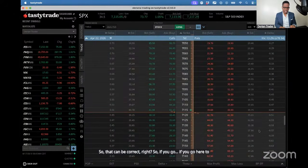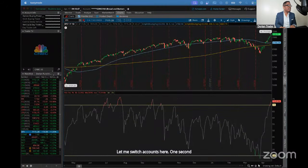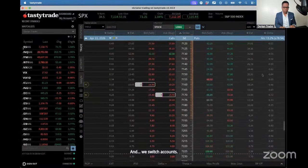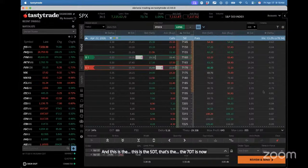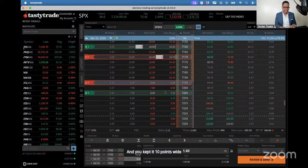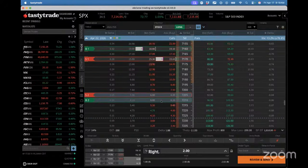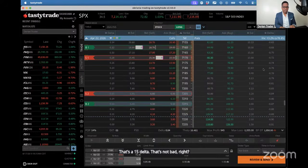So if you go here to the 7DT trade, let me switch accounts here. One second, you guys. So if we go back over here and we switch accounts, and this is the 5DT. That's the 7DT, now 5DT, correct. If you went to the expected move here, and you kept it 10 points wide, you added a contract, that's actually going to give you a credit there, right? Right. So then you move the put side. I mean, you move the call side a little bit more, because you're going to move that put side. So that's the 72.05. That's a 15 delta. That's not bad, right? That's not bad.